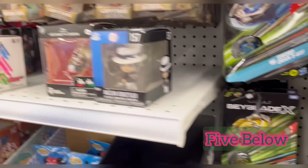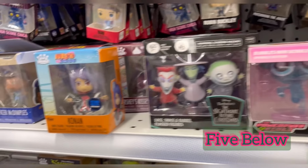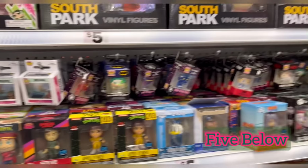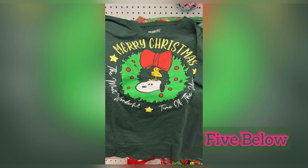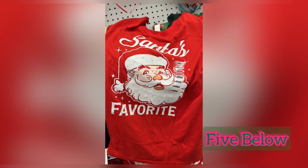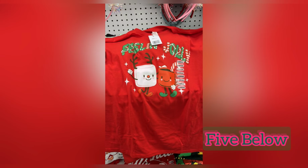And here's a quick overview of some of the mystery. Well, they're not quite a mystery anymore, but some of them still have the blind boxes. But yeah, some of the little fun items. And I took some stills. I forgot to do video, but here are some of my favorite shirts that they have at Five Below. And I hope that you enjoy them too.